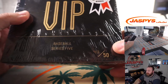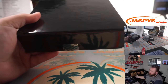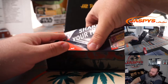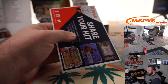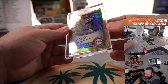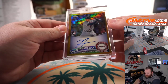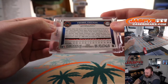Two boxes left. Box 43. Eckersley? Non-graded. Feels a slab, not a case. You got some gold, and it's Freddie Freeman. Is this actually a rookie auto, or is this the reproduction? This is a legit Freddie Freeman gold auto rookie from Topps Chrome for the Atlanta Braves and PJ McNeely. Gold rookie auto, Freddie Freeman, 6 out of 50.